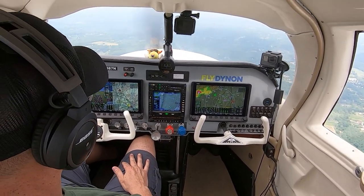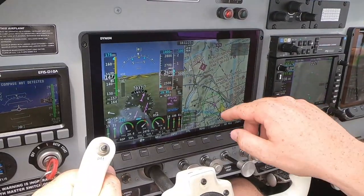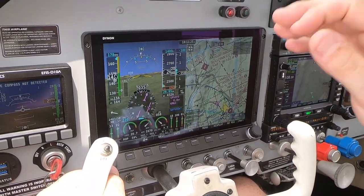Orange County traffic, Diamond 4192 Charlie, turning right base runway 22 Orange County. That green circle is my glide. The airplane.